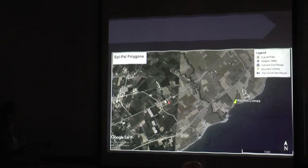Yes, there is indeed a camel park right here, and the Kahuna, I don't know why it's named after a Hawaiian big chief, Kahuna Surf House Restaurant, which serves great fish down here.